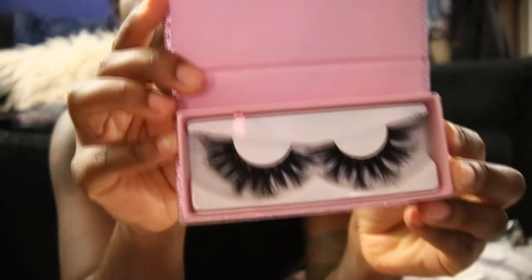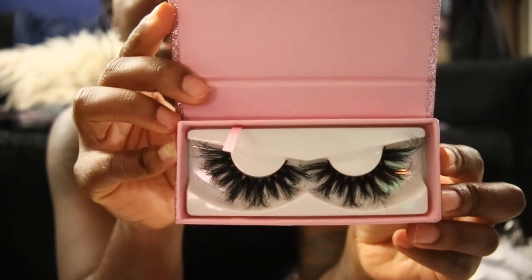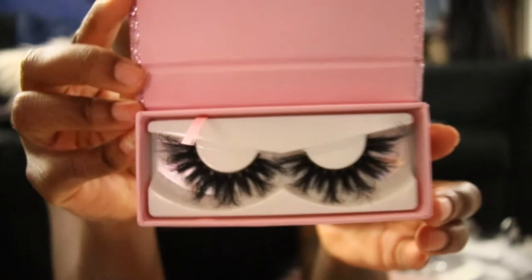This one is my favorite one. And this one's called Worthy. The last two, they look kind of similar, but they're different. And I'll share with you guys that in just a second. But this is Worthy. So pretty.